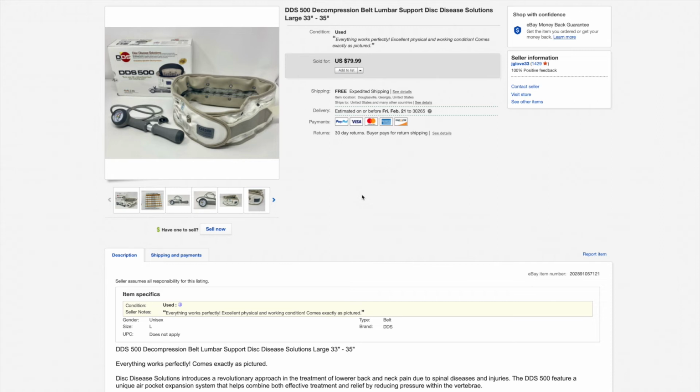So the numbers on this, we sold it for $80. I believe I paid $9 for this. I can't remember. It might have been a little bit less than that. It shipped for $8 because it weighed about a pound and a half. It wasn't too terribly heavy, but it was about $8 to ship. eBay and PayPal got $8. So in the end, we made $55.